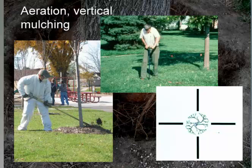Aeration and vertical mulching, I think, has a place where you're trying to repair a situation where you've got compacted soils, and you want to introduce some oxygen into these areas, and you can dig trenches like this. This would be radial trenches. You could even put eight of them in if you wanted, and fill them with compost, and that'd be a real extreme situation. People use augers, although normally you'd want to use a power auger instead of a hand auger, and auger a series of holes in and fill them with compost.